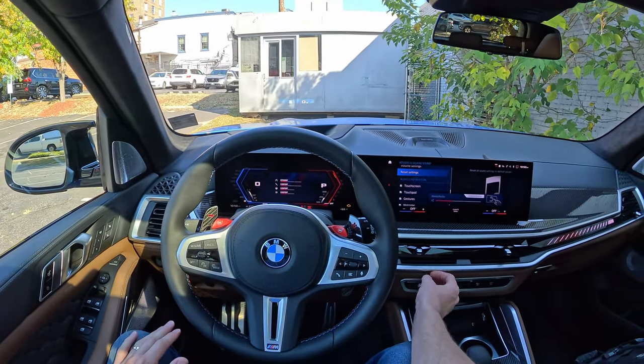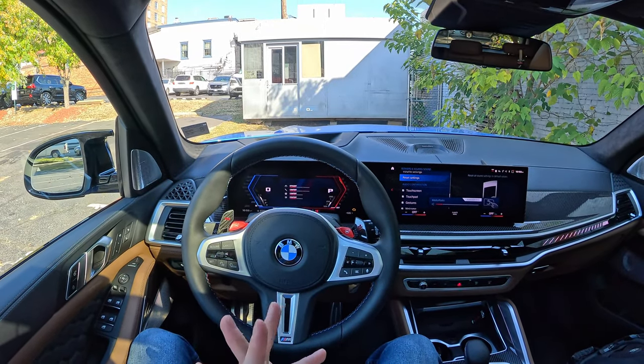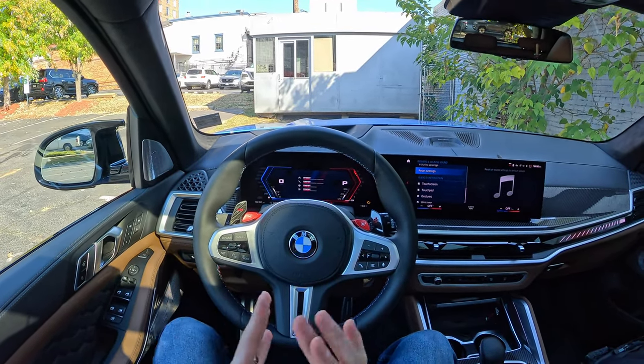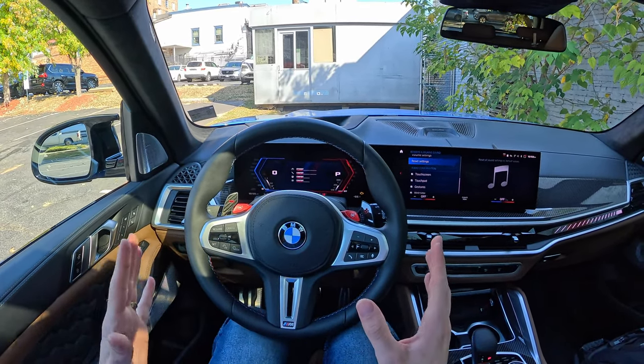Everybody, it's Charlie from DM Sound, and today we've got the sound system demo on the 2024 BMW X5 and its 20-speaker Bowers & Wilkins Diamond Surround Audio System. This is going to be an in-depth review.